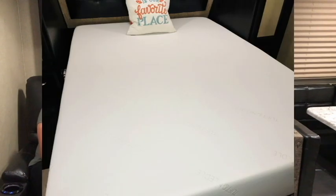Plain and simple. Like all of the mattresses, Airstream may be excluded from this rule, but all of the mattresses in all of the RVs are junk. I don't care if you're in a fifth wheel, it doesn't matter. They're all junk. Most of the time, especially these lightweight ones, they're recycled foam that they put in there, and they're just awful.